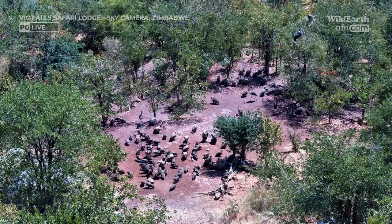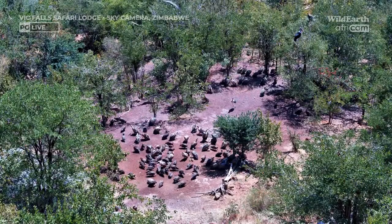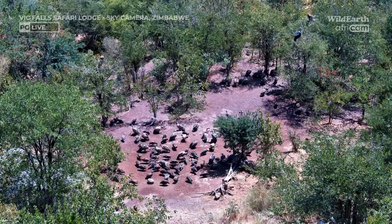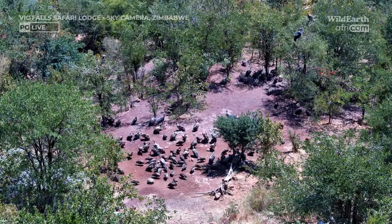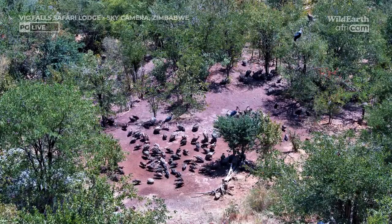Obviously, you do see the individuals that as soon as the meat comes out, one or two of them will grab a piece and try and get away from the rest of them. But it's not really possible. There's just too many. And that's when you see them sort of moving off in different directions. Everybody just trying to steal it all for themselves. It's pretty much every man for himself.